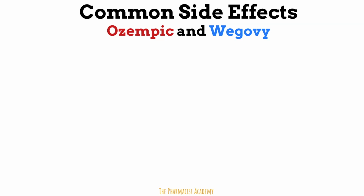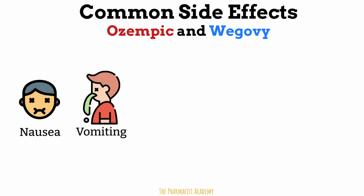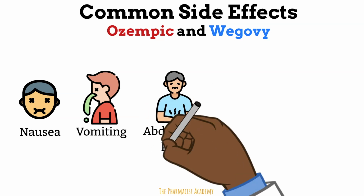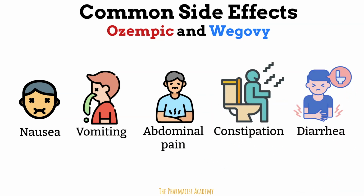The most common side effects of Ozempic are related to the GI, so nausea, vomiting. The nausea is the most common reported side effect by patients taking these medications. Patients should receive counseling that this class of drugs increases satiety, and nausea may occur if they attempt to eat while feeling full. Patients may also experience abdominal pain, constipation, and diarrhea. As the dose increases, the chances of experiencing these side effects also increases.